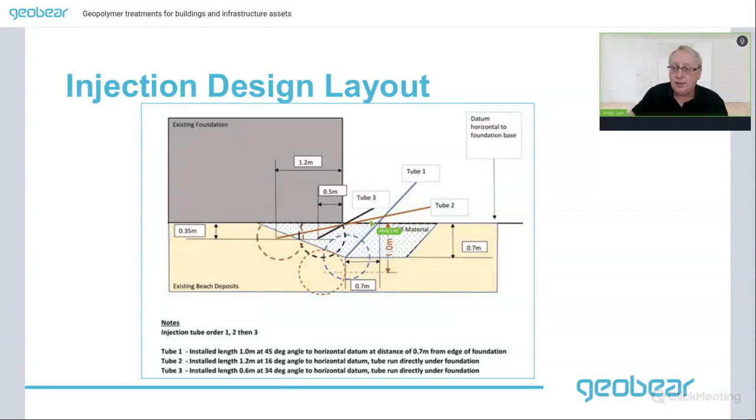And this is all done in the intertidal zone. So at high tide, the water is up against the wall of the castle. So that meant that we could only work during low tide.